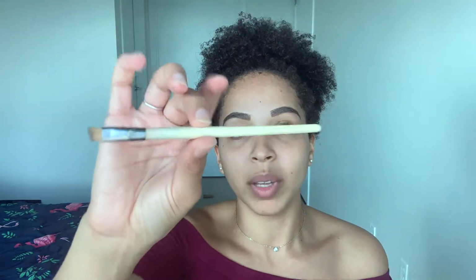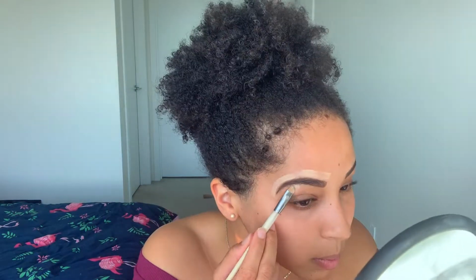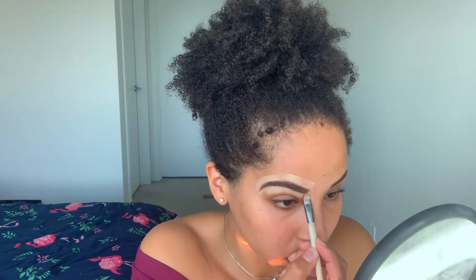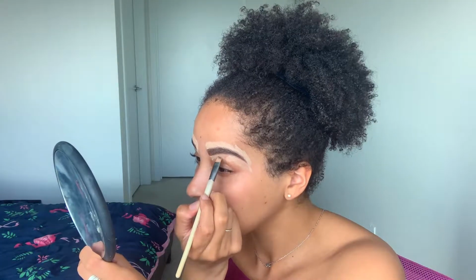And the brush that I'm using to conceal my eyebrows is from EcoTools. It's just a flat angled brush and it's really gonna be easy for me to get really close to my hairline. So I am actually gonna take the product from the top of my hand and I'm gonna try to show you guys as much as I possibly can. Then I'm just gonna use my fingers to blend the concealer in.